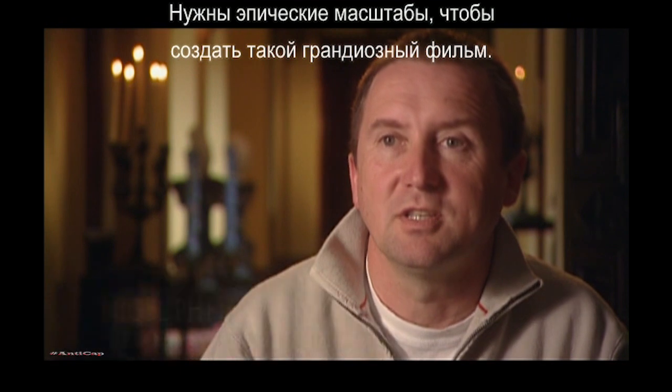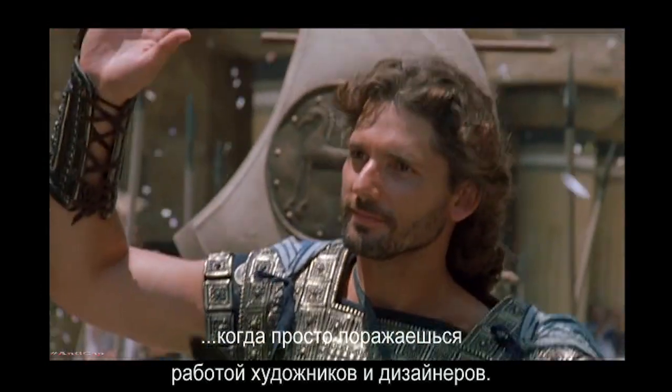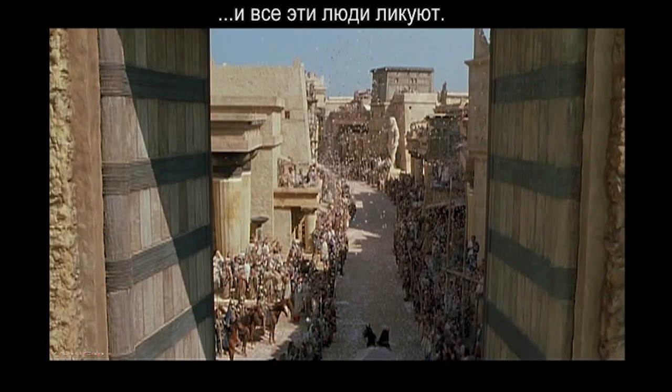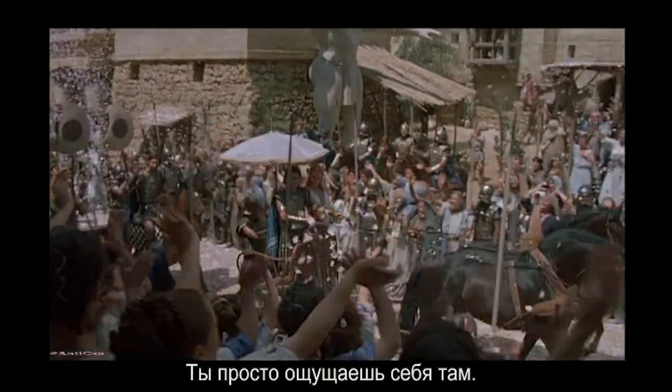You're watching an epic film, and you've got to have these epic proportions in order to make this such a grand film. You have your moments on these productions where you get overwhelmed by the art direction and by the set design. The huge gates open and all these people are cheering and throwing petals at us. I mean, I had goosebumps. It's just one of these things, you really think you're there.